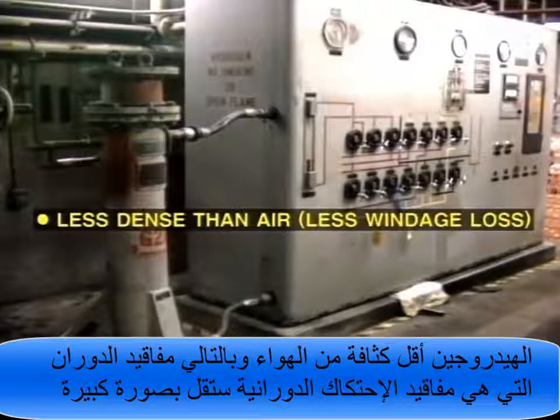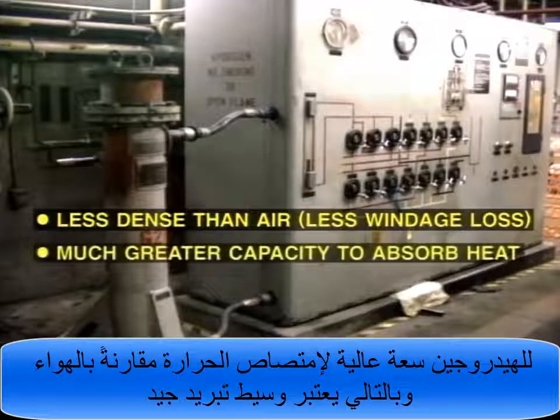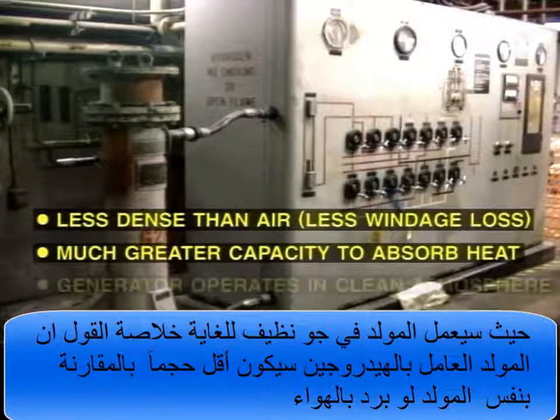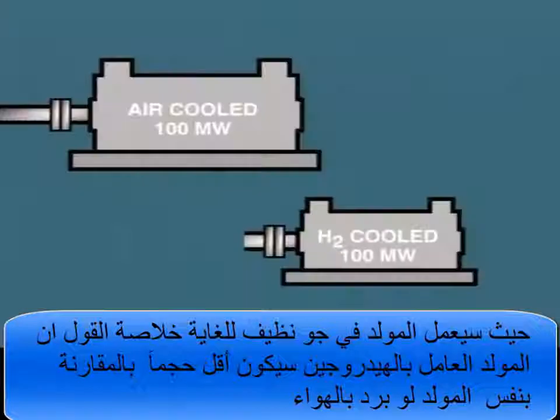Hydrogen is less dense than air, and consequently the windage loss, that is, friction loss due to rotation of the rotor, is considerably reduced. Hydrogen has a much greater capacity to absorb heat than air. Therefore, it is a better cooling medium. The generator operates in a very clean atmosphere. Generally speaking, the hydrogen-cooled generator can be made physically smaller than an equivalent air-cooled generator of the same capacity.